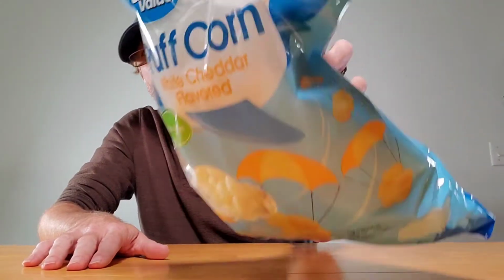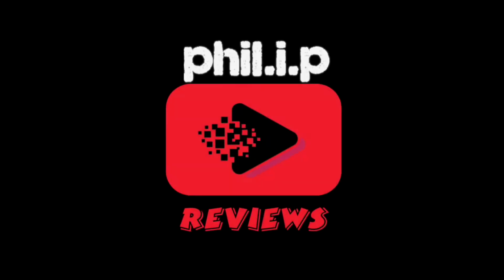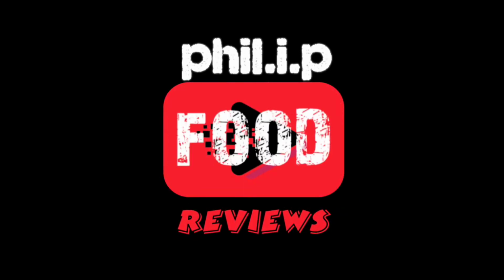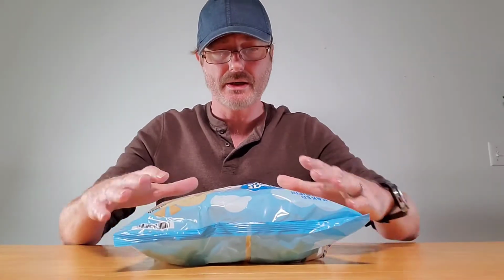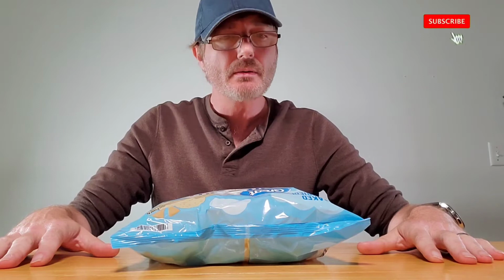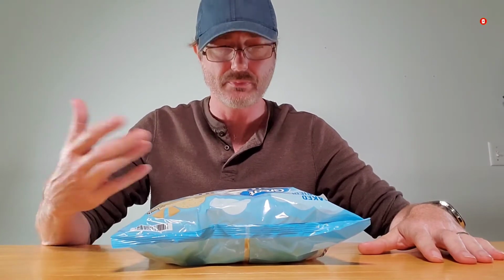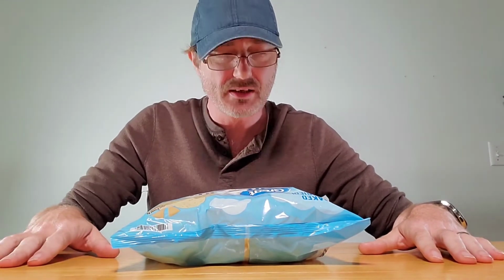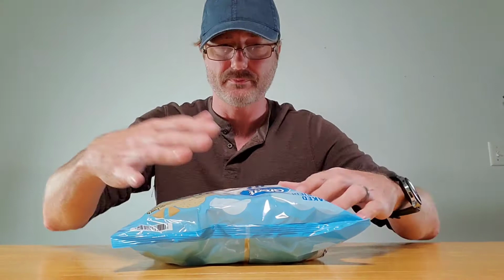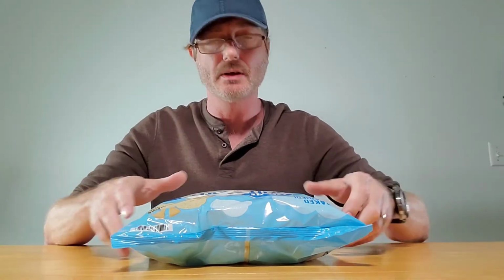Great value, white cheddar flavoured puff corn. Oh, gluten free. Okay guys, so here we are. One packet of lovely Great Value from Walmart, puff corn, white flavoured. I can't even get this right. Puff corn. Today we're going to look. Still on the packet. White cheddar flavoured puff corn. Gluten free.